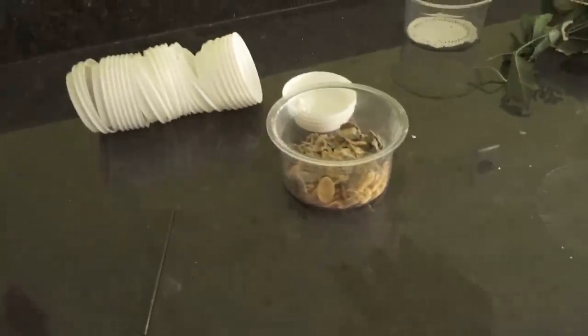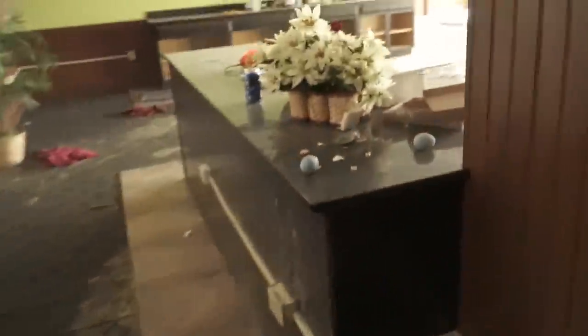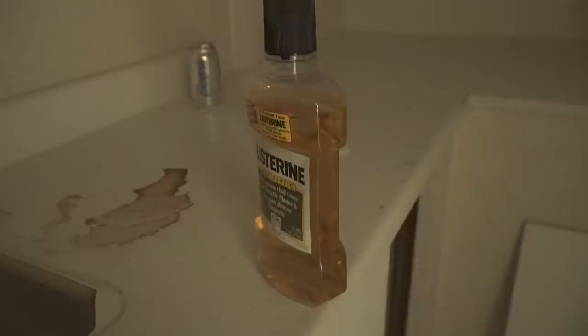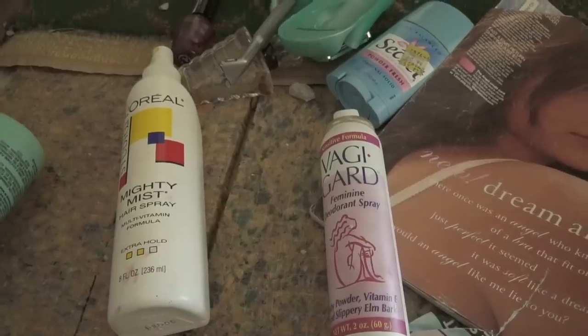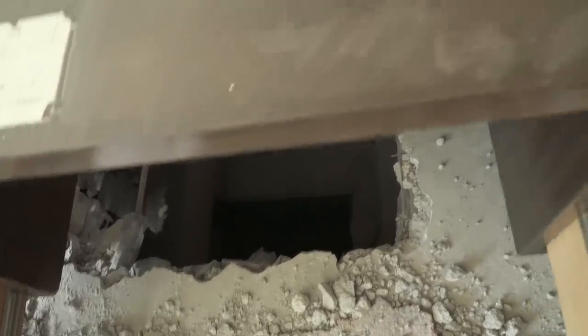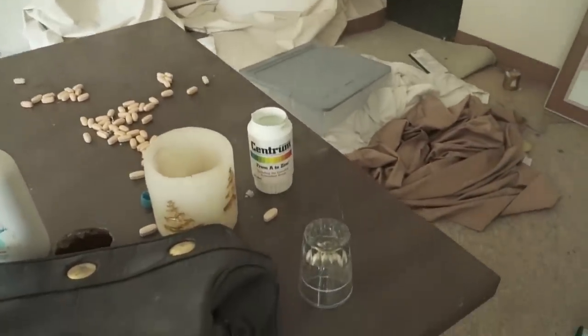Here's some cornflakes. Very moldy. This area stinks really, really bad. Oh, yeah, I'm not gonna go back there. Summer's Eve, Centrium, and a shot glass.